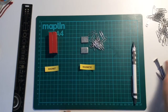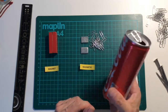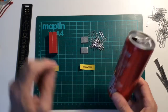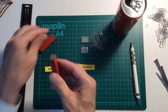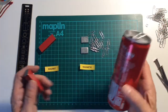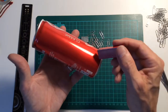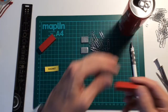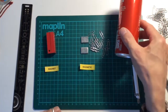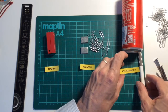Let's have a look at another couple of materials. Okay, I've got a Coke can here because I was having a can of Coke. Other drinks are available. This is made of aluminium. Okay, let's see if that can be attracted to. Well, let's see if it picks up these. No, it's not a magnet. It's not picking up the paper clips. Let's see if it will be picked up by the magnet. Nothing. Okay, no effect whatsoever. So aluminium, although it's a metal, is not magnetic. Okay, so I'm going to say that it is non-magnetic.